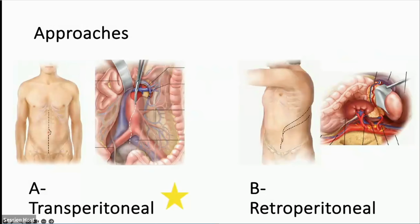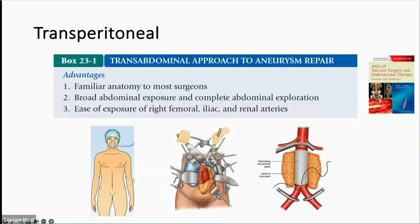So for open AAA repair, there are two main approaches to expose the aorta. The first one is the more common one, the transperitoneal anterior approach. Most vascular surgeons are familiar with it. And the other less common one is the retroperitoneal exposure or the lateral exposure to the abdominal aorta. Advantages of one exposure technique to another.